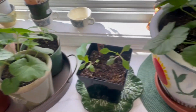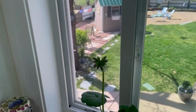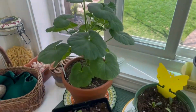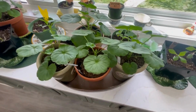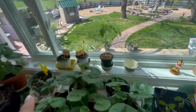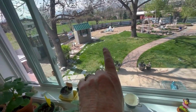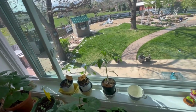But the geraniums are thriving up here. We're actually getting our first bud coming any day now. It hasn't happened yet. More dahlias and geraniums. Let me back it up here. That soon will be able to be placed out there. I actually want to take the geraniums and put them in the window box of the she shed out there.